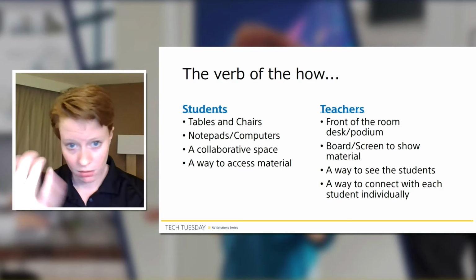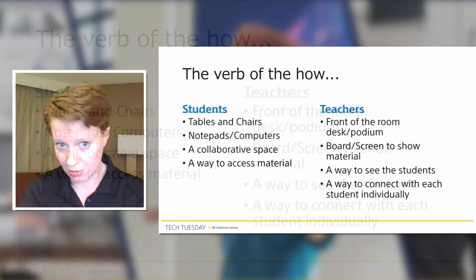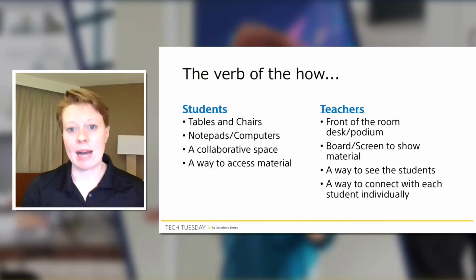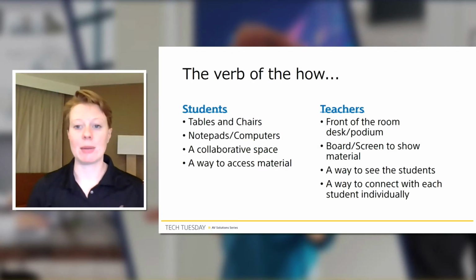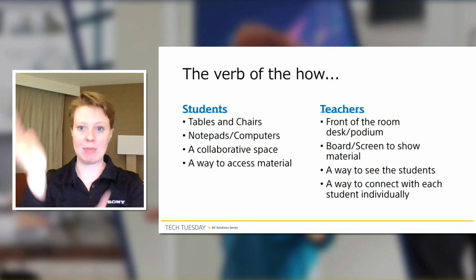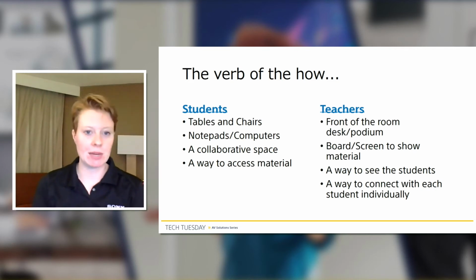Well, what you see here, right? Here's an example. Tables, chairs, notepads, collaborative space, a way to access material, front of the room, board, screen, a way to see the students, a way to connect with each student individually. As, again, a teacher myself, I like to have a way to write out the objective of the lesson to the students and they can see what I'm writing. So some examples of things that would support that could be, say, a doc cam or a whiteboard or blackboard or a table in front of me with all of my props that I can pick up and talk about, or notebooks and so on.